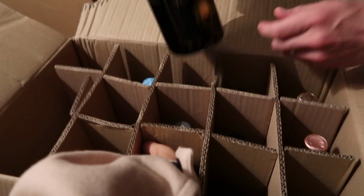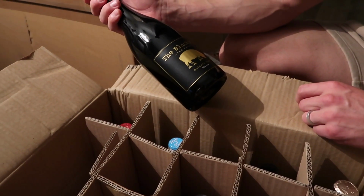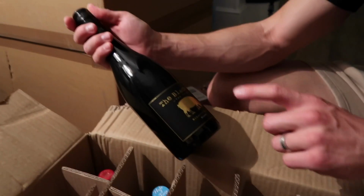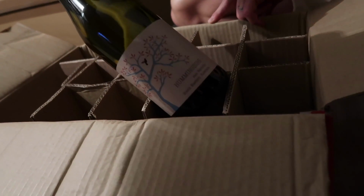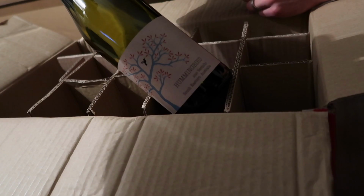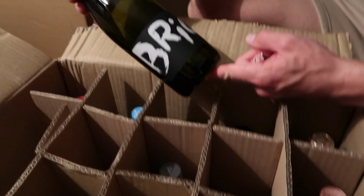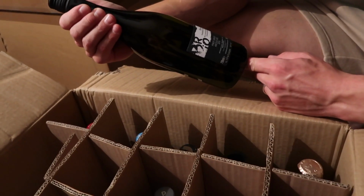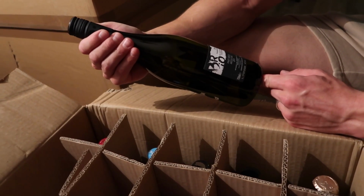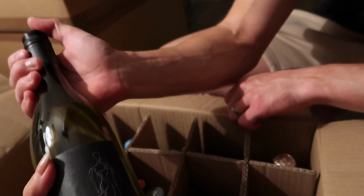Ooh, that looks really cool. What's it called? The Black Pig? Shiraz red. Ooh, Hummingbird. Southeastern Australia. Sauvignon Blanc. Oh, cool. They're all very smart wines, aren't they? This is a Pinot Grigio, from Italy. Oh, that looks nice. That looks like something you're going to really like.